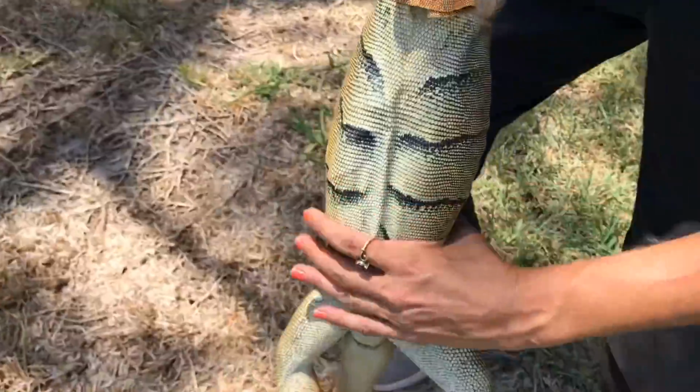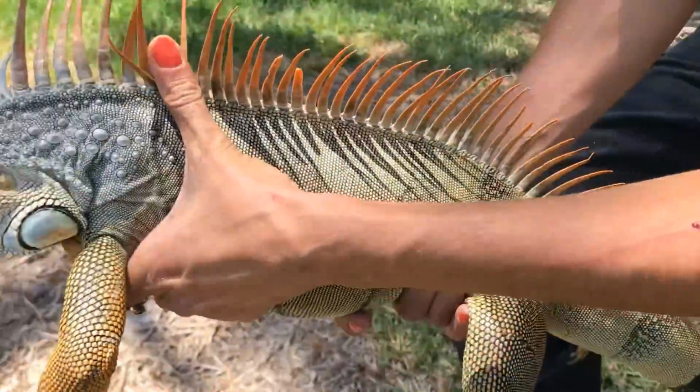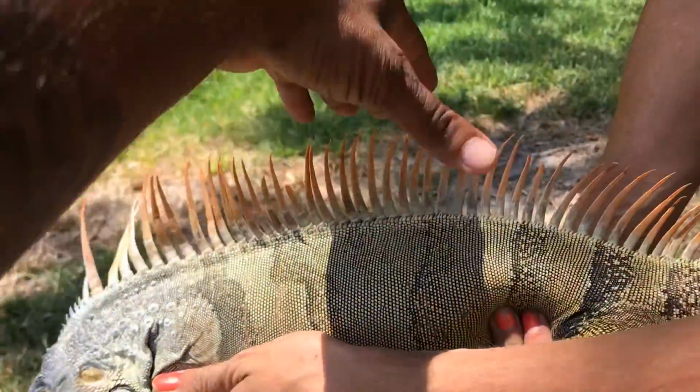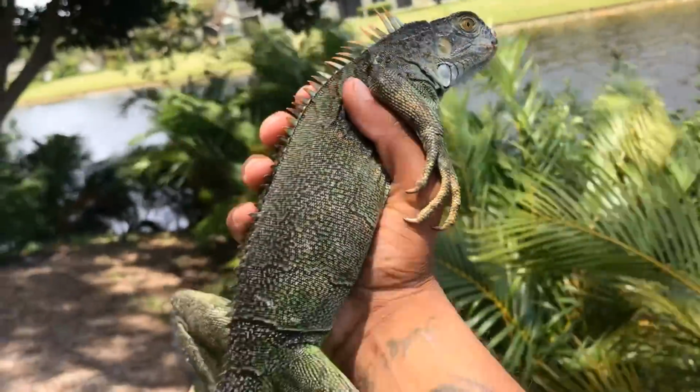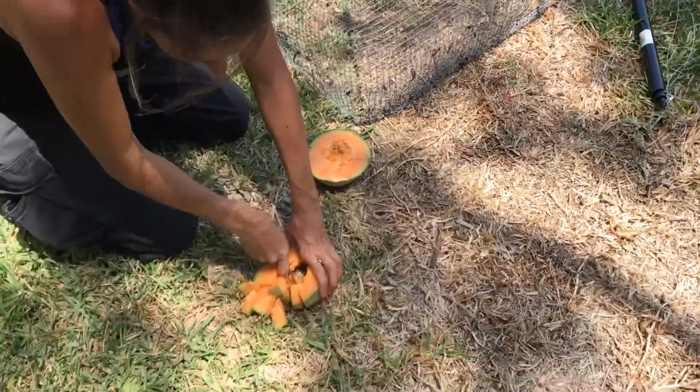Dude, he's got a sick mohawk. He got an iguana hawk. Yo, look at this iguana. Look at his iguana hawk. He's sick. Lady iguana. So it just takes time.